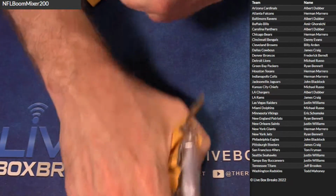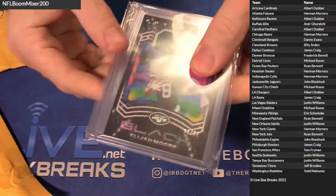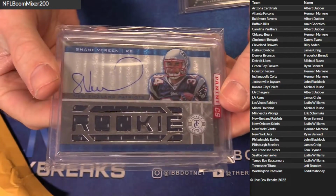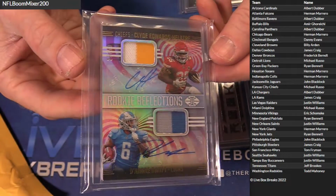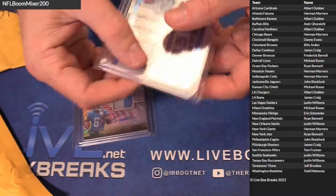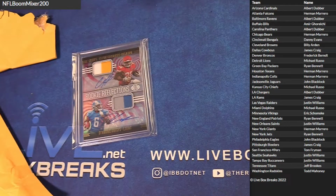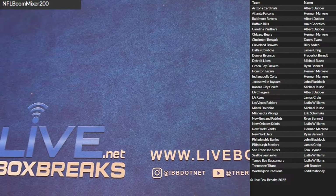One, two. Elijah Moore rookie jersey, 99 from Black. Shane Vereen rookie jersey auto. And a Swift Elaire dual jersey auto to 50. Nice. That's Russo and Russo. No random, nice. I like that. Ryan got the Vereen. Jets for Ryan as well. Russo with the dual auto action. Let's go 72.